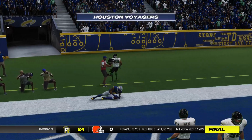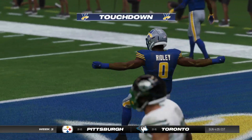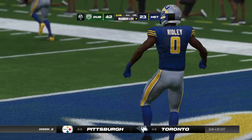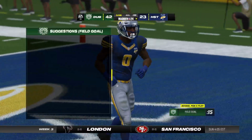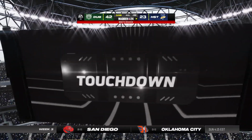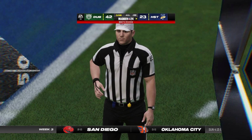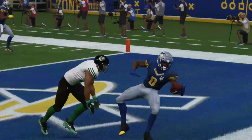Now a battle for the football. It's caught. It's a touchdown. Calvin Ridley, his first touchdown here of the new campaign. And the Voyagers get a bit closer. And we remember, of course, all scoring plays need to be verified upstairs. And I think they're going to at least take a look at this.